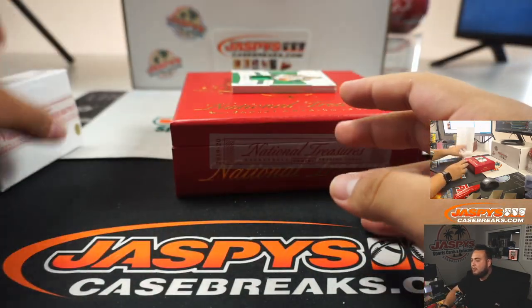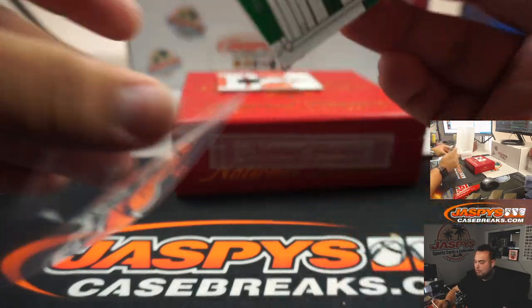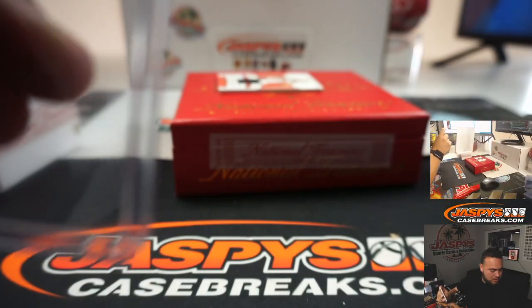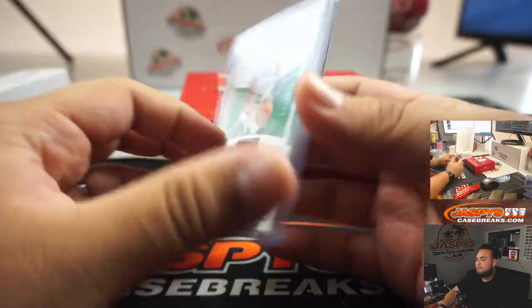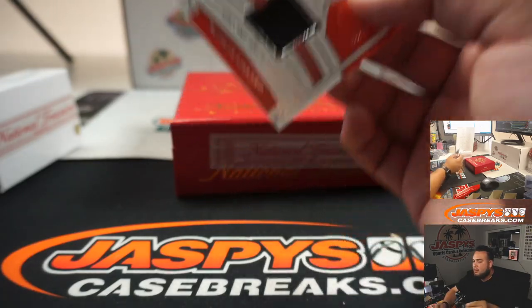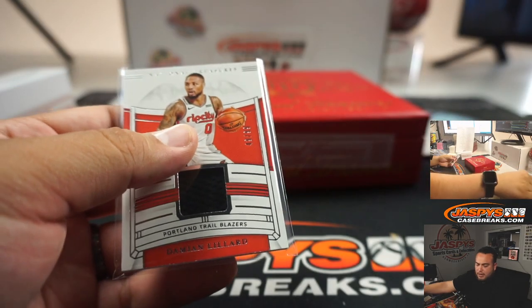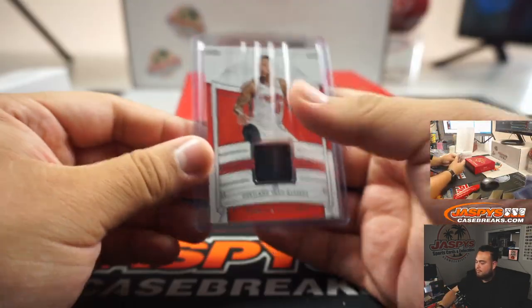And these two are relics. Jayson Tatum, 4. One is Steven. And we're going to end it off with a Damian Lillard relic. 49 out of 99. Orin going to the Blazers.